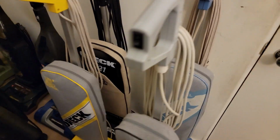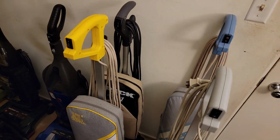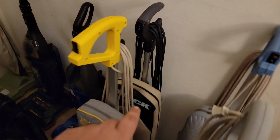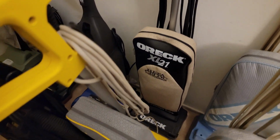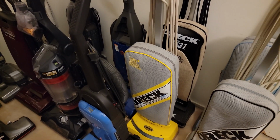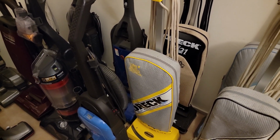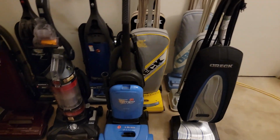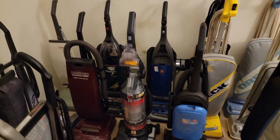And then I think the rest of the Oryx I got from Facebook Marketplace, I believe. I know this XL21 I did. I believe the blue XL I did get from Marketplace also. The yellow one I believe came from Goodwill. It's hard to remember sometimes, it's been so long. So I've got 5 Oryx, and I've got the Hoover collection over here.